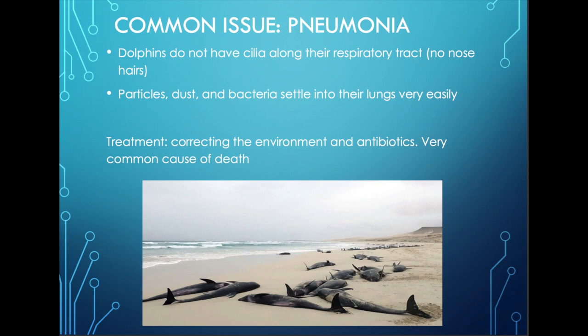Another thing that can happen with all three of these animals, but definitely dolphins, is pneumonia. I'm sure you guys have heard of pneumonia before. But pneumonia is an issue. So guys, dolphins don't have what we call cilia. So cilia are like nose hairs. We all have nose hairs, most, I think. And they actually protect things from going into your respiratory system. Dolphins don't have them along their respiratory tract. So a lot of particles, dust, and bacteria can get into their lungs very easily and cause pneumonia. So the treatment for that is correcting the environment, getting out of a dust area maybe, getting into cleaner water, and antibiotics.